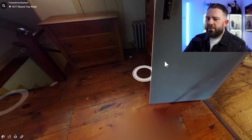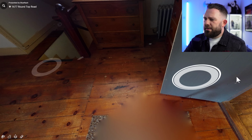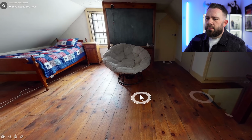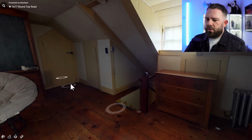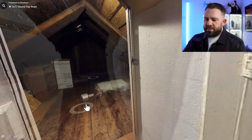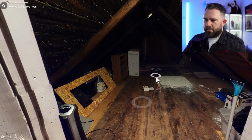And I never knew there were two entrances up here, I don't think. I don't remember that. Let's have a little wander. Oh, we can go in there as well. How cool is that? So this is the birthing room, isn't it?